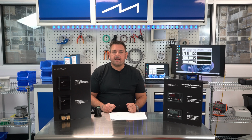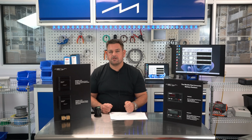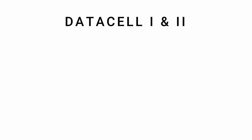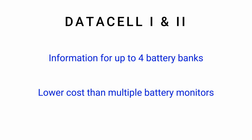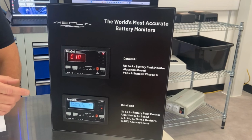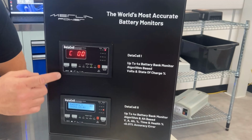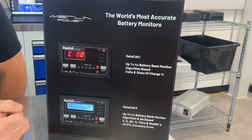So the DataCell family consists of two products, DataCell 1 and DataCell 2. DataCell 1 and DataCell 2 will provide information for up to four separate battery banks. So it's a lot lower cost than using multiple battery banks in a larger installation. Information can be provided by optional remote panels. We have them in either LCD or LED. Generally, people prefer the LCD because it provides an alphanumeric display.